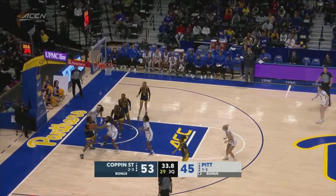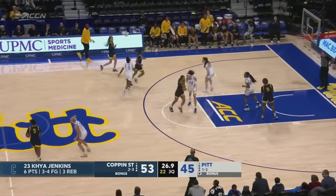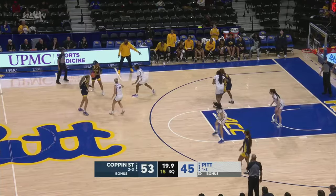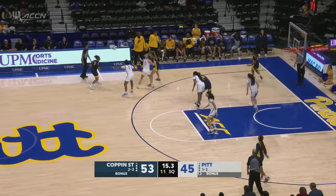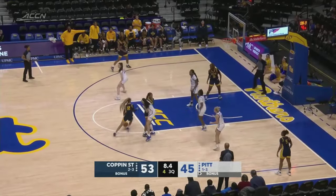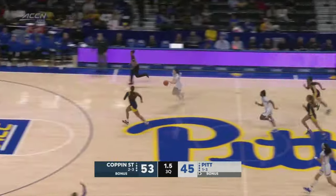King the other way looking for the counter. She can't get that one. 4 second difference between shot clock and game clock as Coppin State back out to an 8-point lead. Gray holds. No real hurry here now with 7 on the shot clock. Blackstone driving. Nice pass down low. Lawrence can't get that one to go, though. And back out to the Panthers with 2 and 1 on the shot clock.